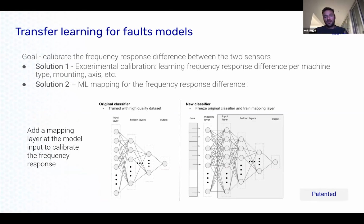And what we understood is that, in contrast to the traditional transfer learning method, where you have, for example, a classifier that can detect a specific object and now you want to use it to detect a different object, so you usually take the well-trained classifier, change the last layer, which is the fine-tuning features, and retrain it with the new data. Here, the problem that we are trying to tackle is the same problem, for example, detecting a bearing wear. And since it's the same problem, and the difference is the input data, the difference between the sensors, we understood that we need to add a new layer on top of the classifier and to freeze the classifier, because at the end of the day, once you calibrate the frequency response difference between the two sensors, then your well-trained classifier can perform well to detect, for example, the specific fault that you want.